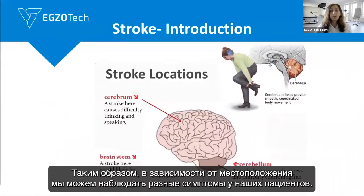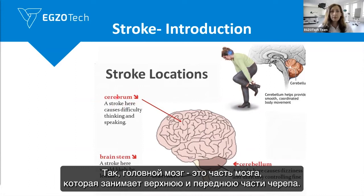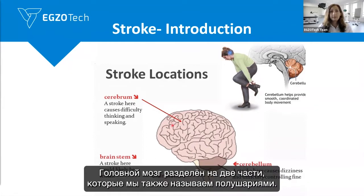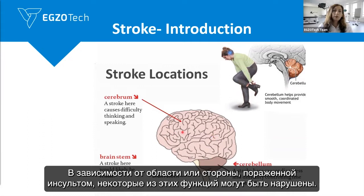So depending on the location, we can observe different symptoms among our patients. The cerebrum is the part of the brain that occupies the top and the front portions of the skull. So here we have movement control, sensation, speech, thinking, memory, vision, and also emotions. And the cerebrum is divided into two parts, which we also call the hemispheres. Depending on the area or on the side which is affected by the stroke, some of those functions might be destroyed.